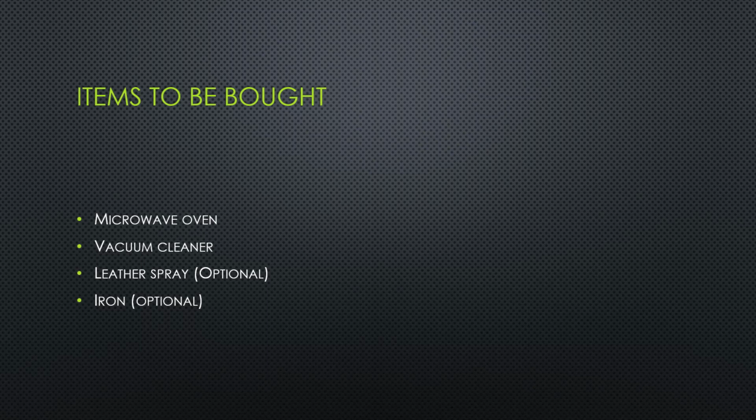It's a bottle. Otherwise, if you can bring it from home and if you have the space in your luggage, you can try that as well. But this one depends on you, just to keep your shoes safe, or maybe your jackets and stuff which you think can get ruined in the water.